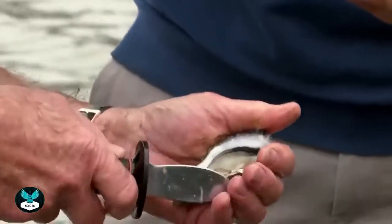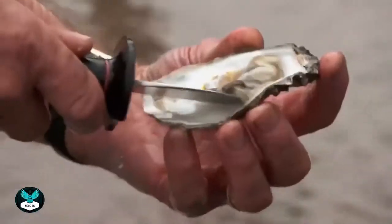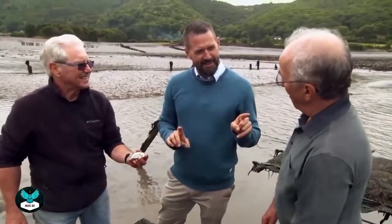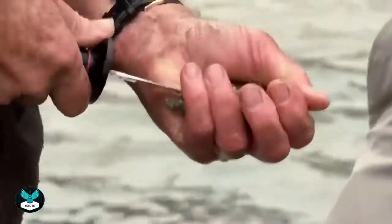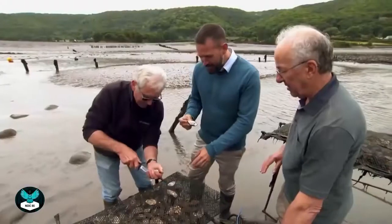Nice oyster. We've been told that these are the tastiest oysters you can get. When you say we have been told, have you ever tasted one? I've tasted a cooked one. You've never tasted a raw one? I haven't yet, no. Are you going to taste one too, Roger? Yeah. Okay. They're beautiful-looking oysters. Oh, that's a good one too.